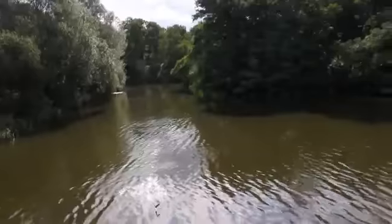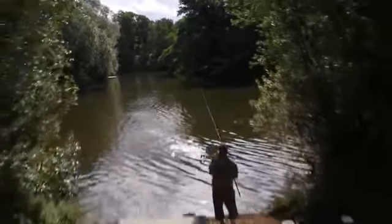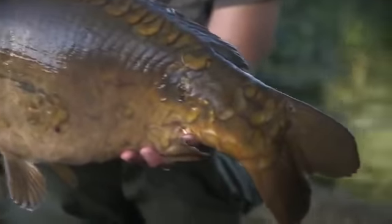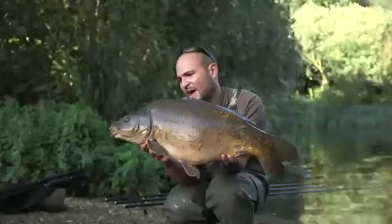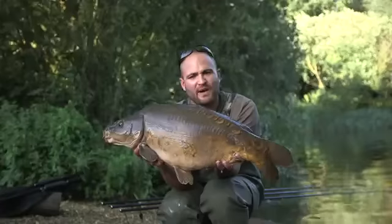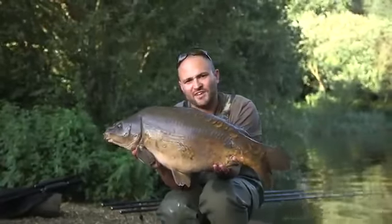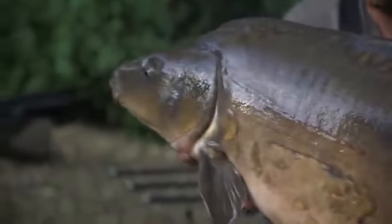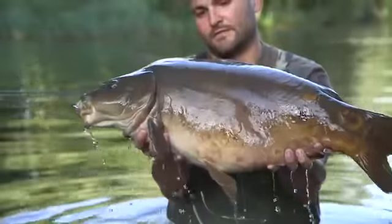To watch the actual water cloud up with the spod mix that I was using from a bird's eye view of it, and to see the piece of kit working, it was a bit nerve-wracking that I was going to hit it out of the sky, but absolutely great. It was amazing. A lovely, lovely 19-pound mirror, full of muscle, absolute minter. Epic battle. Tried to get me into the reeds, lily pads, you name it. Finally hit the net. Cracking looking fish, absolutely over the moon.